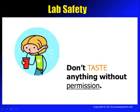Don't taste anything without permission. Alright, it might look pretty and it might look like a milkshake, but it's probably not, and it's probably toxic, which means it'll probably kill you.